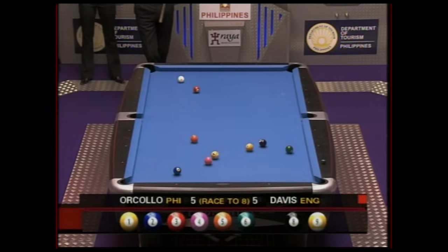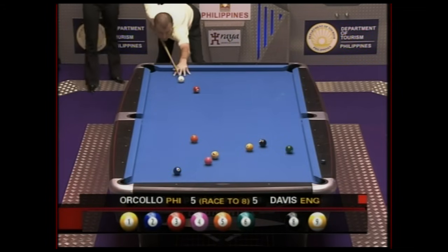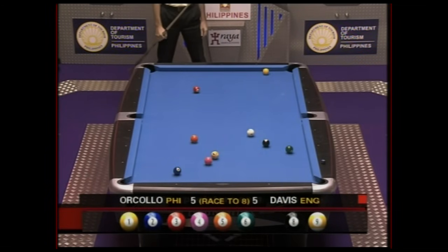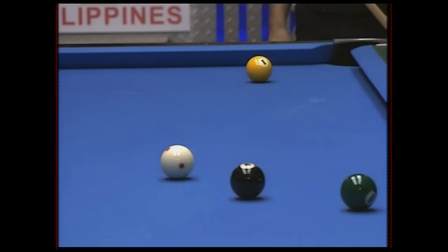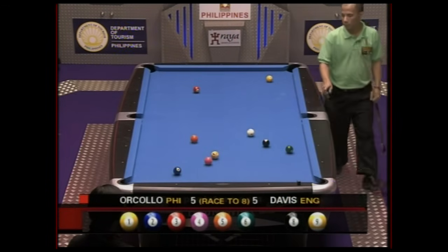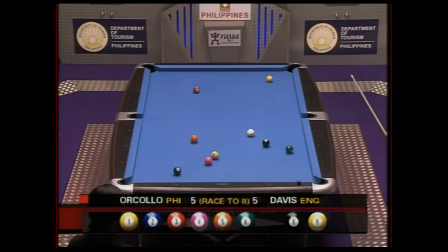But there's a high likelihood he'll leave a shot after this kick. Yeah, he needs a pretty good roll here. He didn't get it. Yeah, he hadn't gotten it. He was hoping the cue ball would lay behind the 8. It didn't happen. Dennis is looking at that window between the 5 and the 9 ball to shoot the cue ball at the 2 next.